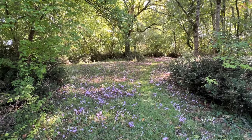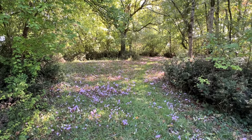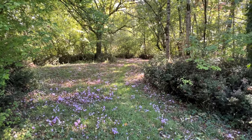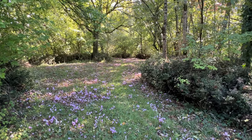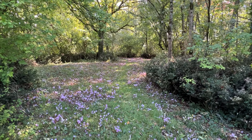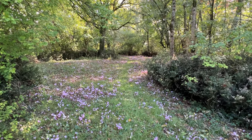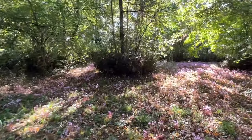And because this area is fairly shady all the time, it really gets a lovely carpet of cyclamen. And you'll notice there's like a green path down the middle. And that's really the game trail. So we get a lot of animals that come through the park and they always walk the same path.